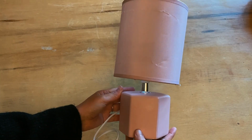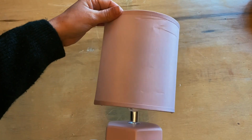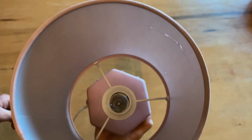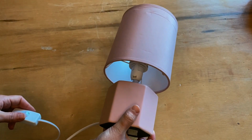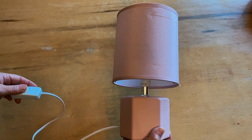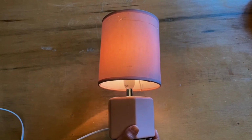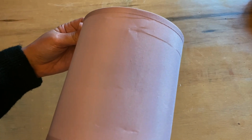Everything had been going really well so far, but it was at this point that I hit a bump in the road. So if you remember, I picked up this little pink lamp at the charity shop for £1. It even came with a light bulb, and I can't explain to you the excitement and gratitude I feel when I buy a secondhand lamp and it already has a light bulb in it. I don't know why, this makes me so excited, but this lamp was £1. You're never going to find a light bulb you can buy for £1, so it's just such a bargain. I love that. But the lampshade did have damage to it.